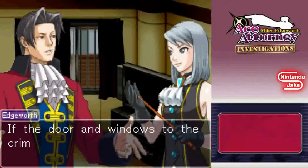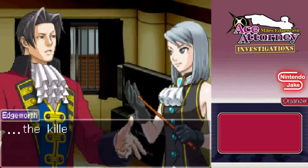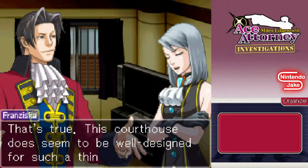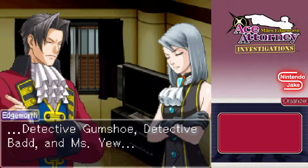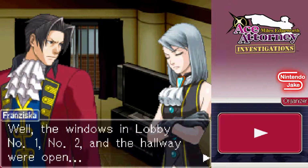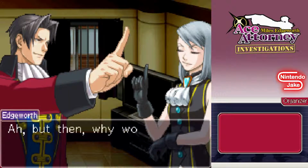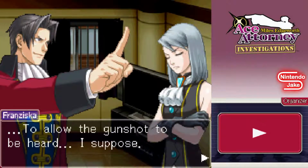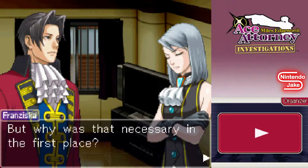The window and the door to the crime scene, namely this room that we're in, were closed. The killer could have used the gun and no one would have been the wiser. That's true. The room was designed for such a thing, as it were. However, what happened in reality was that Gumshoe, Maya, and Miss Yu all three of them heard the gunshot. The windows in lobby number one and number two in the hallway are open. Naturally, the people in those locations could hear it. But then, why would the criminal open the window in the first place? To allow the gunshot to be heard, I suppose. Correct, that's the only logical conclusion we can draw from this. But why is that necessary in the first place?